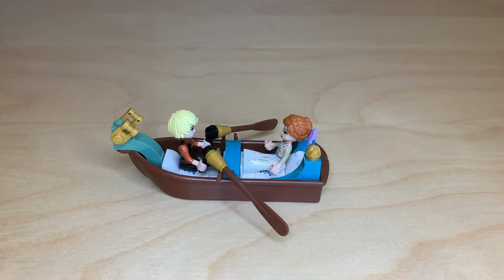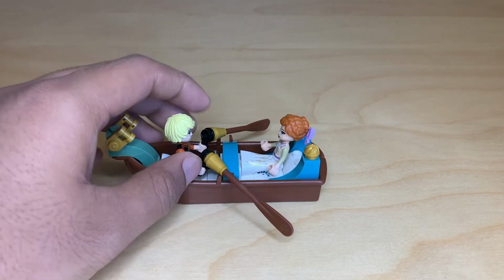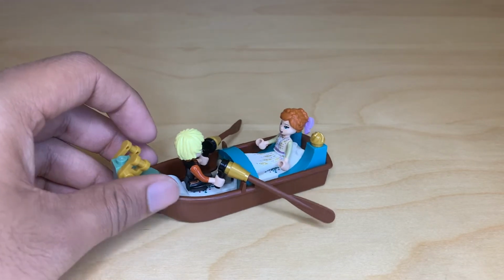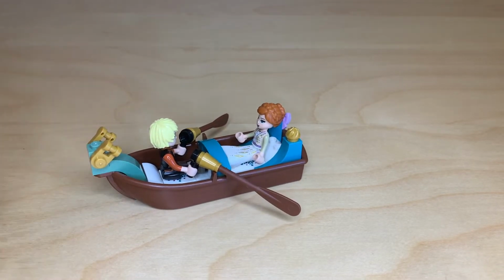Two oars are included for a mini doll to be rowing the boat, but it's super awkward because mini doll wrists don't turn, so they kind of have to use these weird almost paddle-like pieces, and then the oars don't fit perfectly into the slot that's meant for them. But as you can see, this does look pretty good with Anna and Kristoff just rowing around in it.